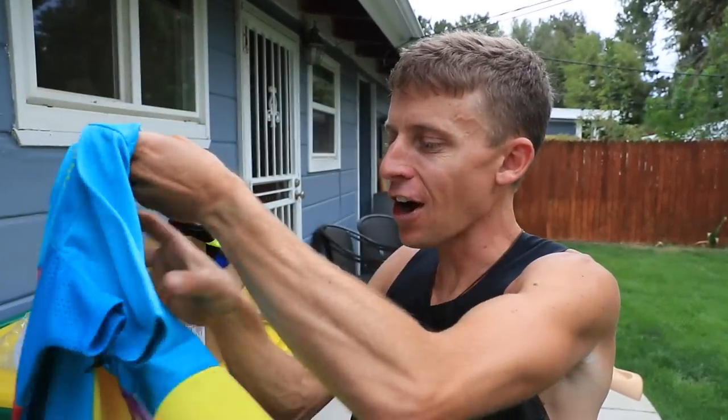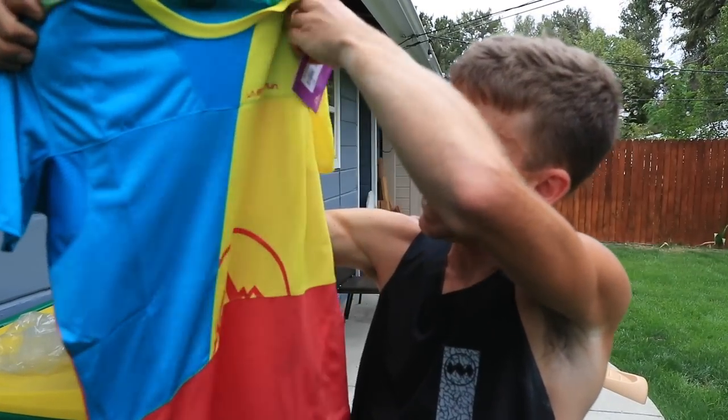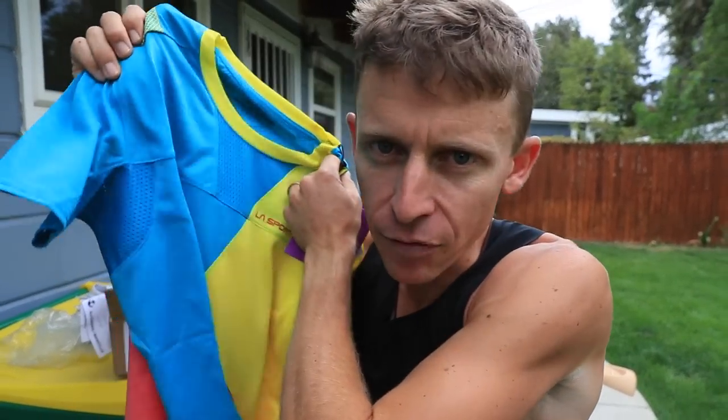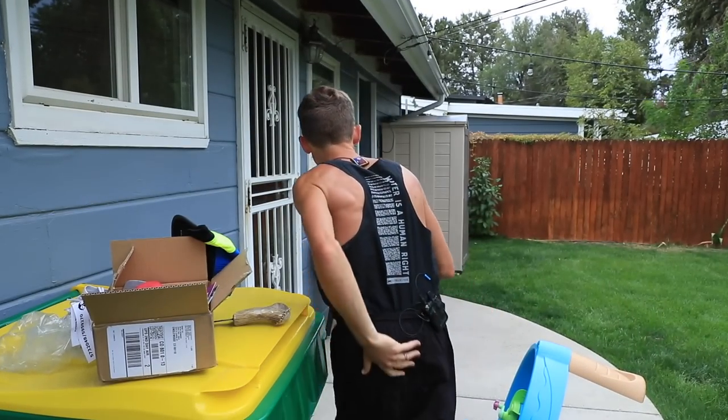Oh my goodness. This is a tee from La Sportiva. That is awesome. Look at that. This makes me think of Europe for some reason. So La Sportiva, a company out of Italy. So, so cool. Okay, now we're going inside. Yes, DeMoor Global Running Gear has arrived. New colors. Let's go. Come on.